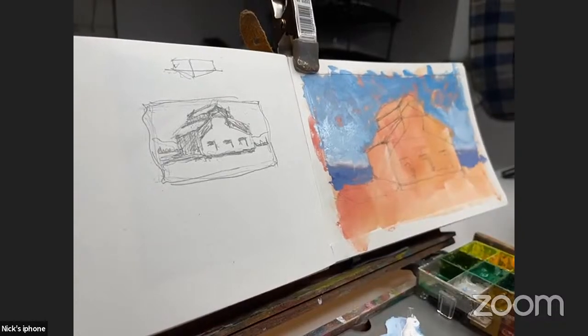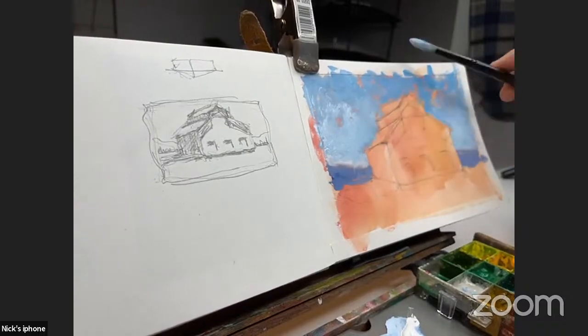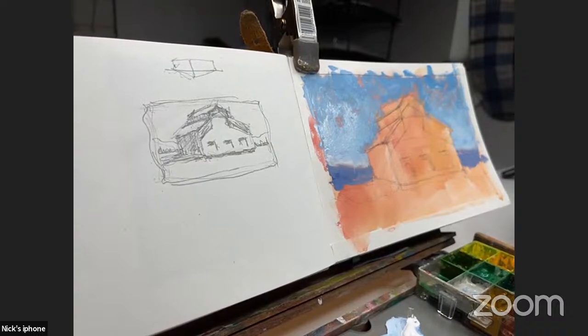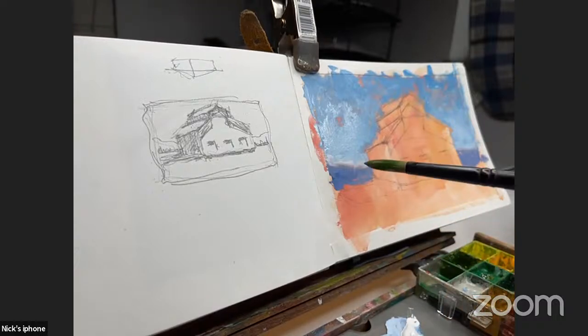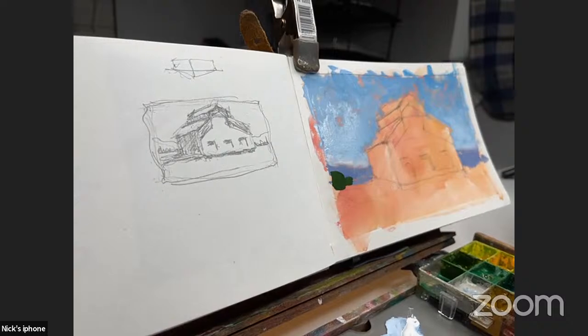So again, just adding more white on top, pushing that atmospheric perspective. That's what makes this whole thing believable. And then I'm going to very quickly and loosely add in some foliage on top of that. I'm using green and a little bit of red because I want it to be a nice dark value. But stoplight green doesn't exist in nature, so I mute it down with red, which is its complement. And I don't want to use that brush. So just loose gestures of foliage.